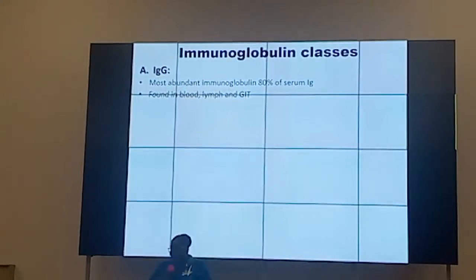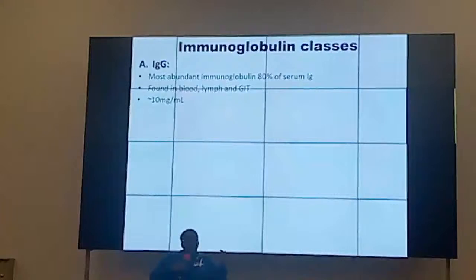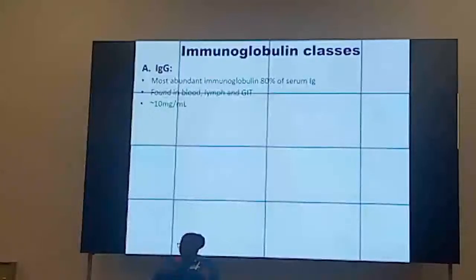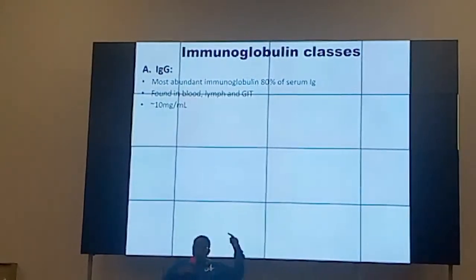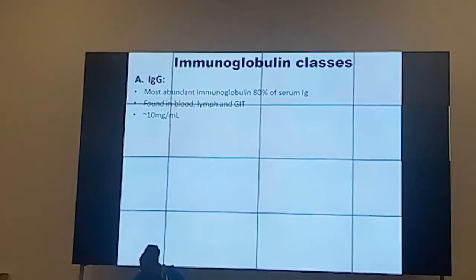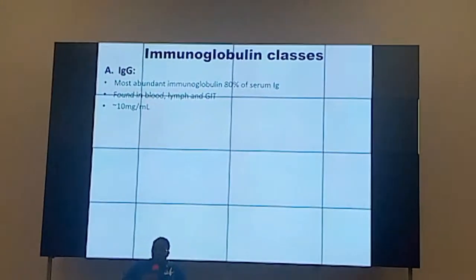Good. So normally, if you get the value of IgG in the blood, you're going to get about 10 milligrams per mil of IgG in normal individuals. And then if you have a secondary infection, what will happen to the level? It's going to go up. So if it goes higher than 10 milligrams per mil, then you know there's a secondary infection in the body.